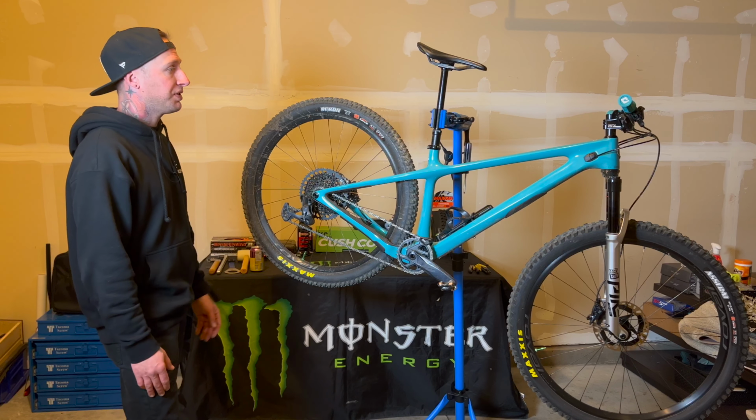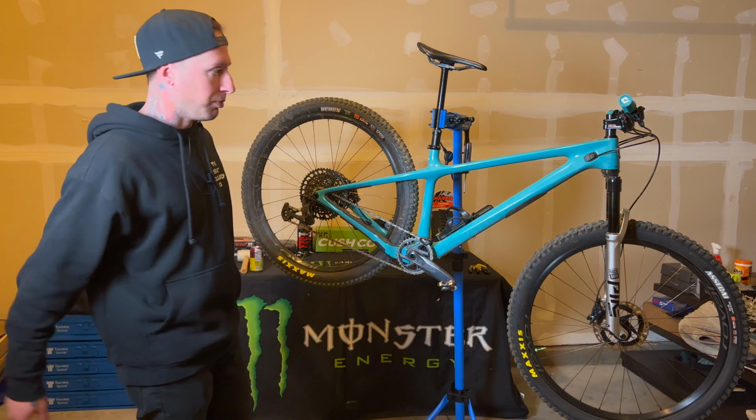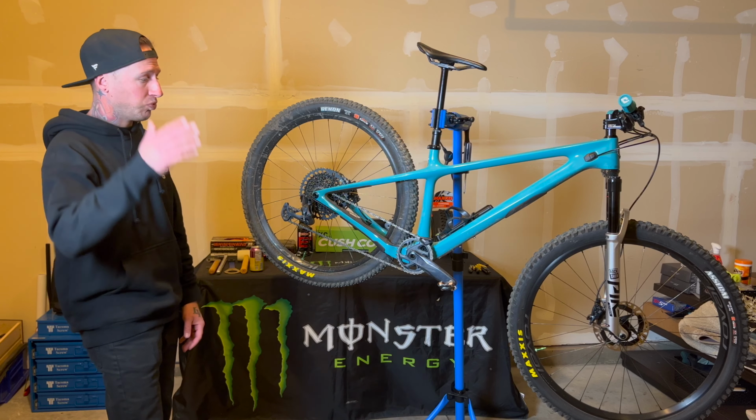There was one or two spots, you know, and this is going to change once I get on some different trails and can ride a little bit more technical stuff. But I mean, it handled it so good. It just rockets you forward.